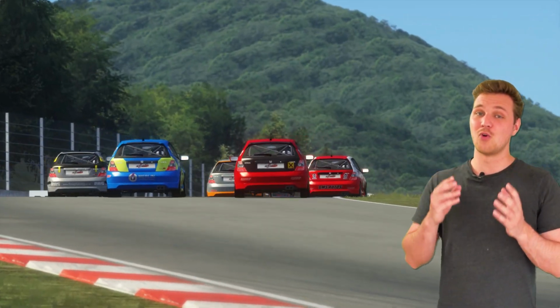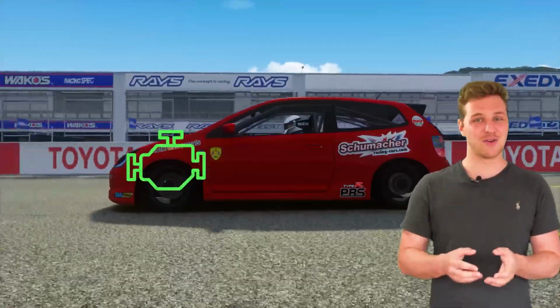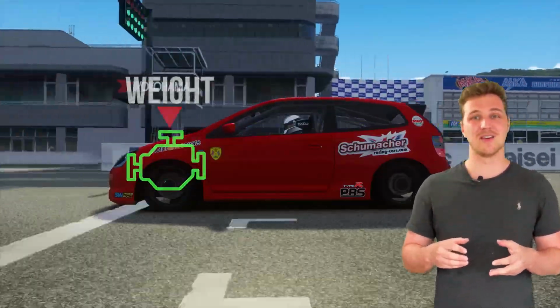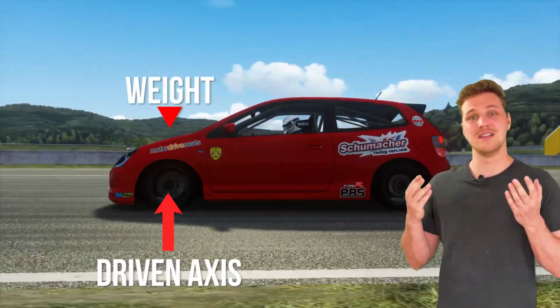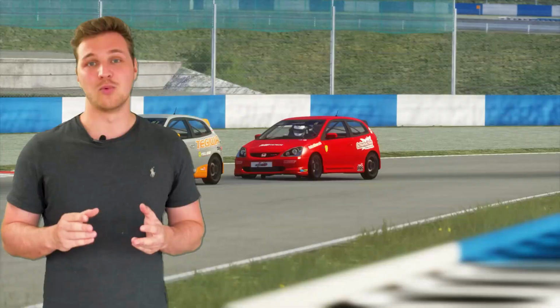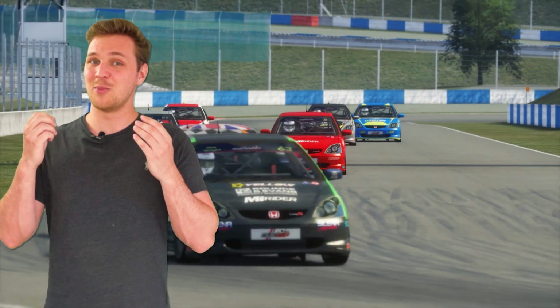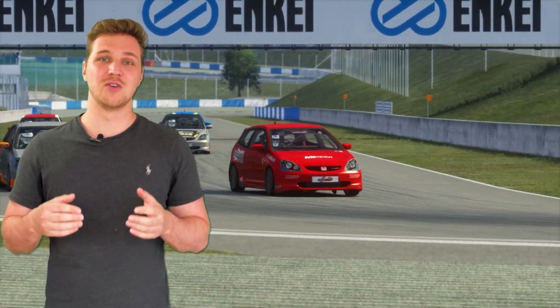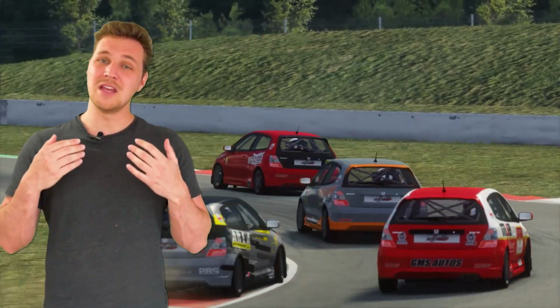If we're talking about performance, then front-wheel drive vehicles will be the ones that benefit the most from having the engine at the front. This is because the weight and thus the higher grip will then be placed on the front axis, which has the driven wheels of the car. Braking performance wise, however, this is gonna be the worst mounting possibility out of all three, as there will be even more load at the front during the braking phases, thus creating more strain on the grip and increasing the braking distances.